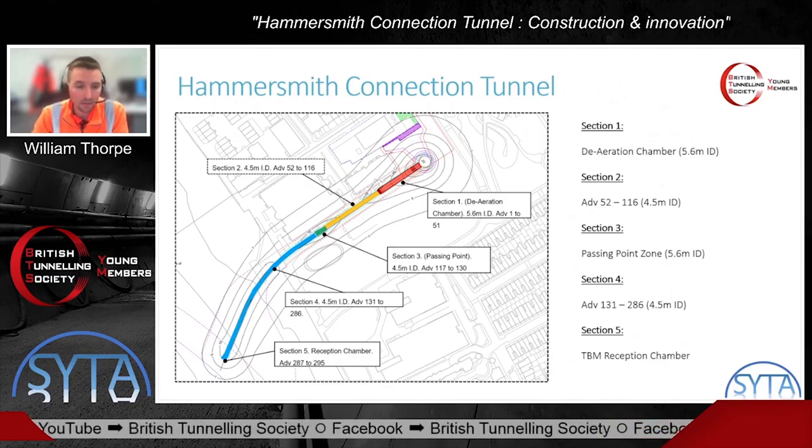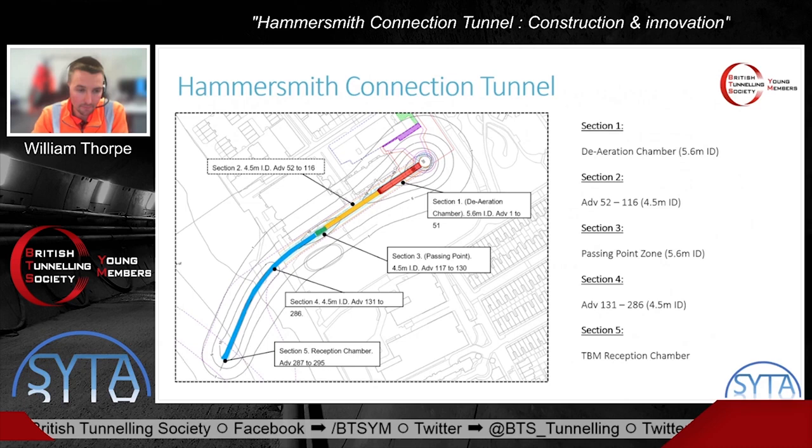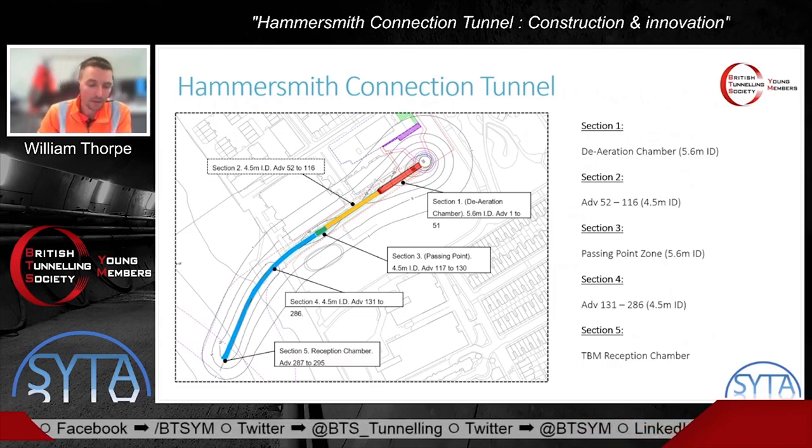And then in section 3, there was a passing point designed into the tunnel. This was purely to allow plant to pass one another within the tunnel during construction. So this was just for a construction purpose only, and then this was sprayed to the 4.5 meter diameter following the finished construction of the tunnel. Section 4 then continued underneath the River Thames at 4.5 meters diameter, and then section 5, advances 287 to 295, is where we constructed the TBM reception chamber, which involved increasing the diameter slightly.